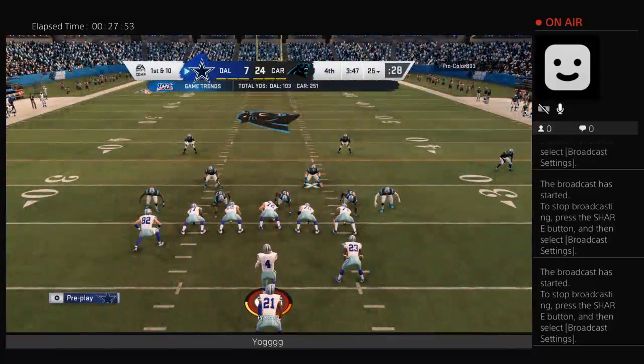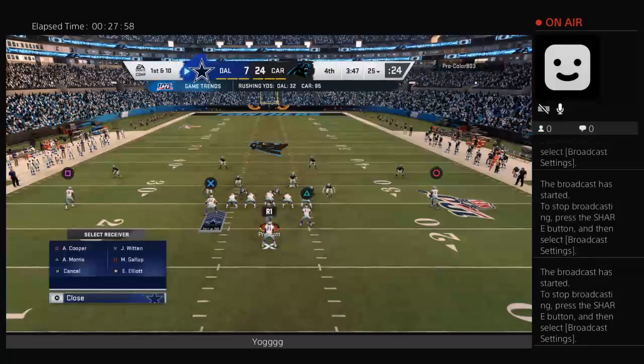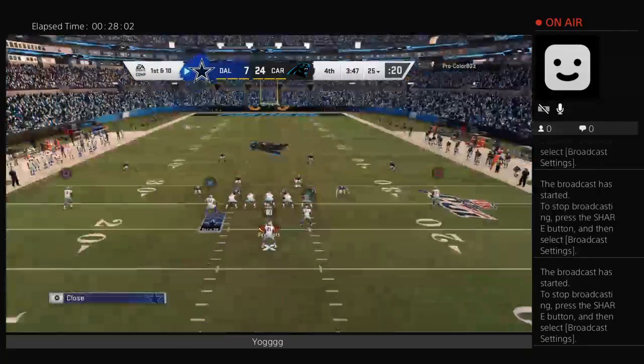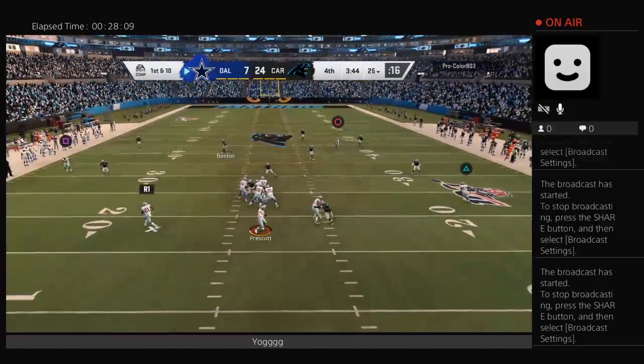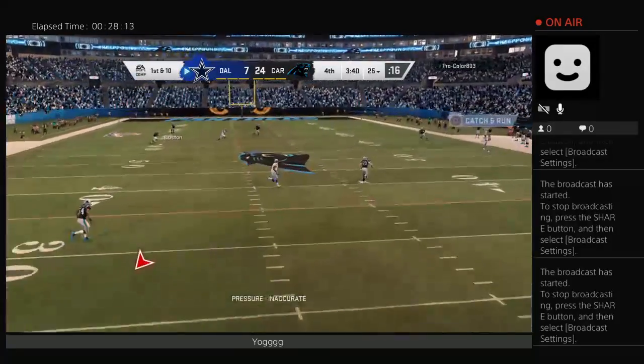So Prescott and the Cowboys now with a 1st and 10 at their own 25-yard line. Mike 54. Quarterback, don't get nervous now. Prescott begins to throw, going for the deep ball.